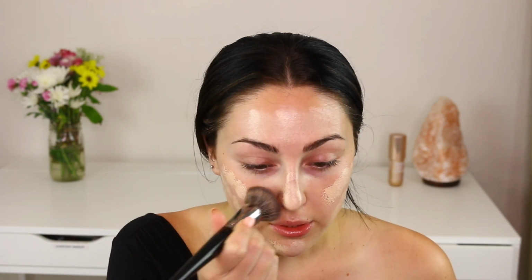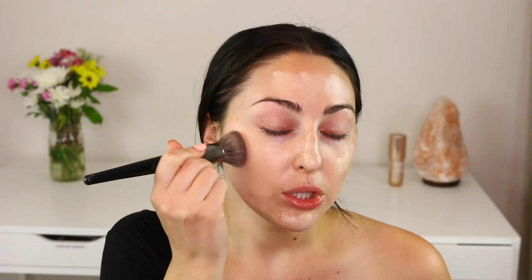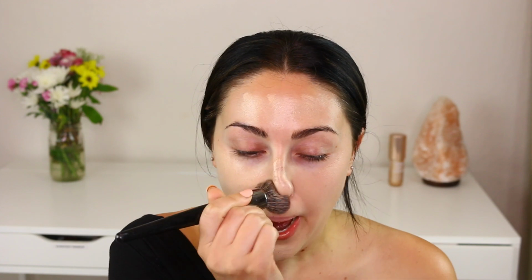This has a fragrance too. It smells like chemicals, honestly. Yeah, it smells like Clorox cleanup or something. I'm gonna stipple it into my skin. The color looks really nice and it matches, and it's actually not too matte. It might be because I used the hydrating primer and also that spray. It's not as matte as I was thinking it was gonna be.